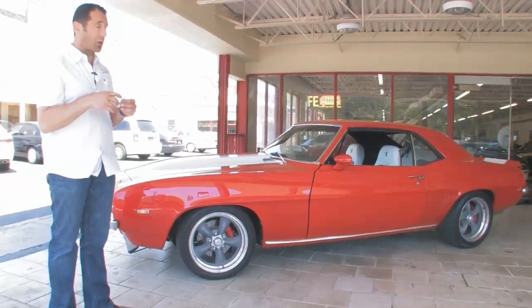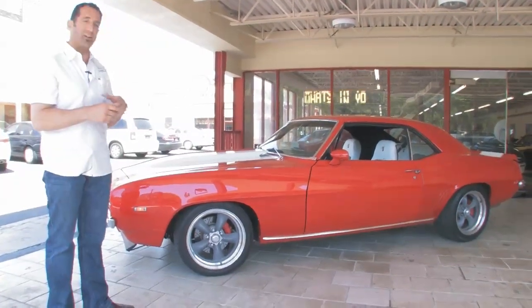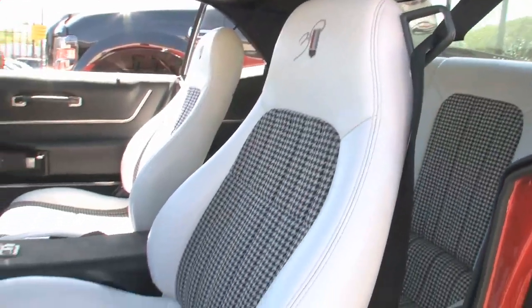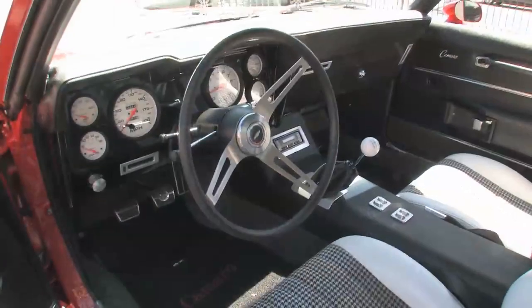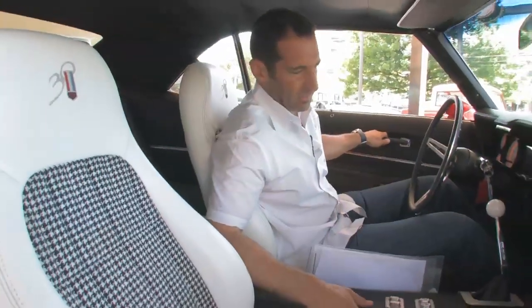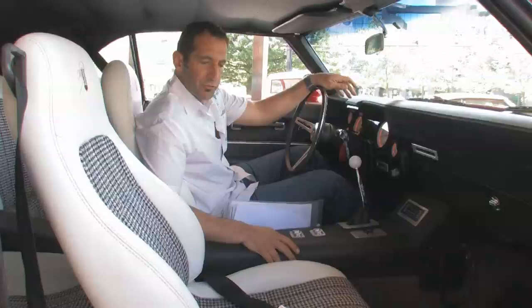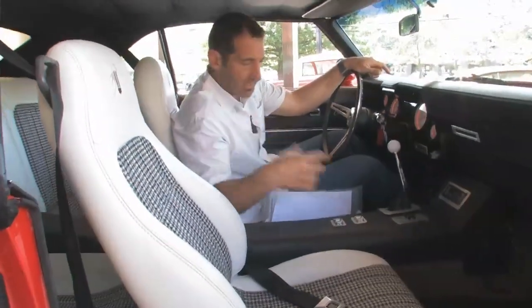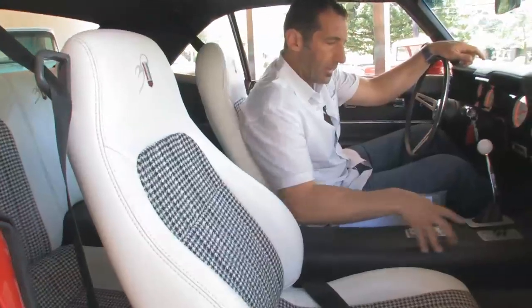And talk about tasteful. This is the 30th anniversary Camaro interior. Come check it out. Look how beautiful this is. White houndstooth, 30th anniversary edition. This interior here is a $10,000 interior. And you say, well, where's $10,000 spent? Let's start with this. Custom covered front and rear bucket seats. Custom console. Air conditioning controls.